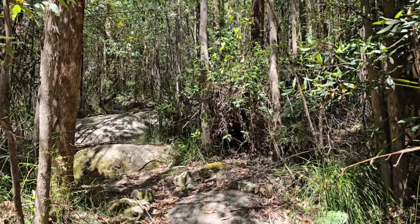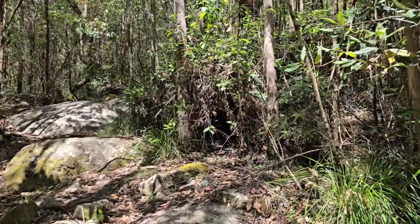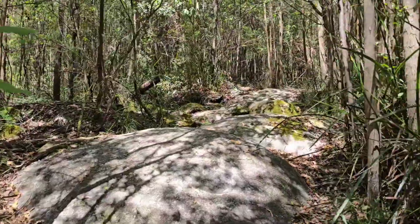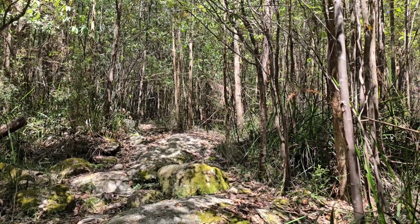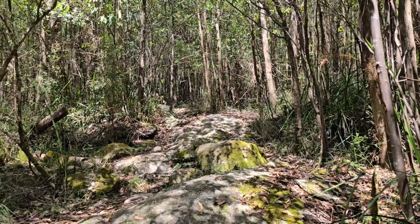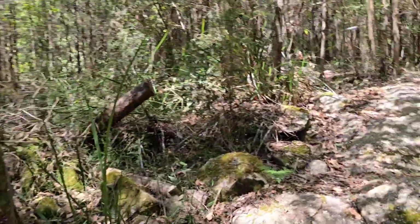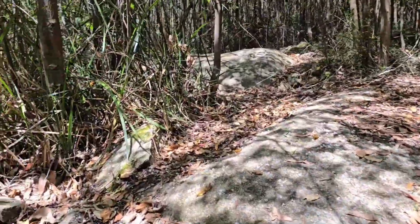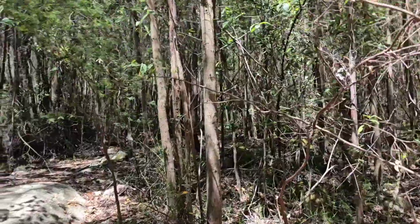Okay, so as we're getting up closer to the peak, obviously we're seeing more granodiorite. You okay? Okay. This way. Goody, can I take some rock home? Yep. Why?